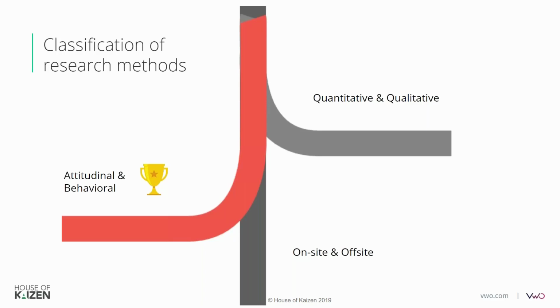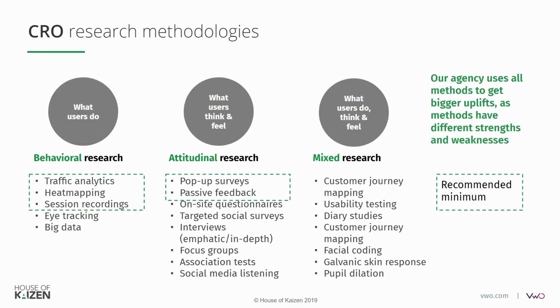These are the research methods that we are actually using in the agency. I'm not going to go through all of these. You can Google some out if you find them interesting, or you might already have some. What I've tried here is to give some sort of an idea of what would be the minimum to run a successful CRO program with research.